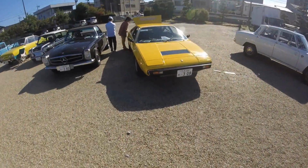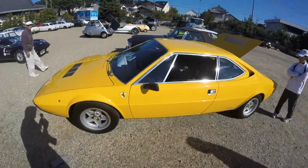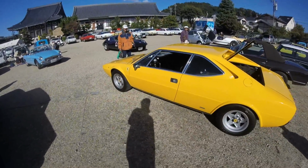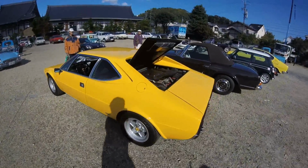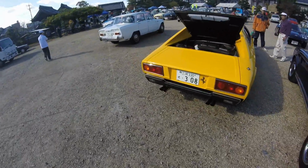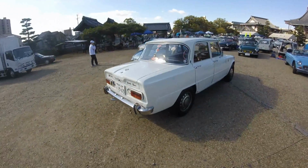308 GT4. That's a classic. Prices on these, like 10 years ago, they used to be worth absolutely nothing. Ferrari fans were turning their heads when they saw one, but nowadays the money they're worth is getting pretty high. I'm not sure exactly how much they go for, but probably around $80,000 to $100,000, I guess. Maybe it's a bit cheaper in Japan, I'm not sure. The market here is a bit weird.